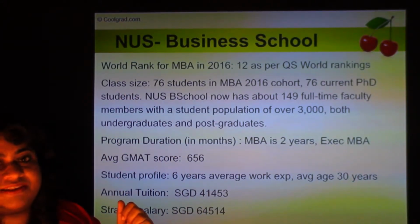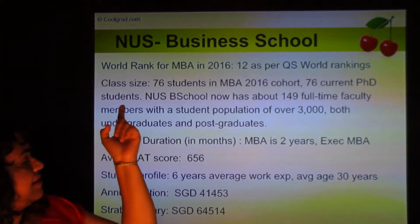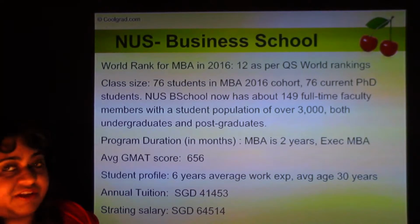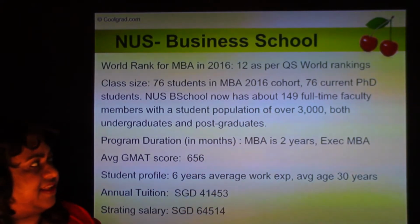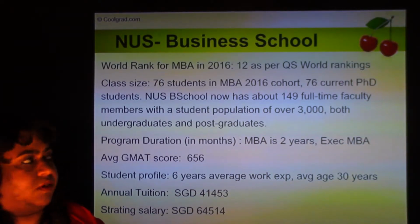Some more facts about the business school. World rank number 12, and class size about 76 students in the MBA 2016 cohort. And there are 76 current PhD students. Some of these might be first year, second year, third year, fourth year. Totally there are about 76 current PhD students at NUS in the business school.